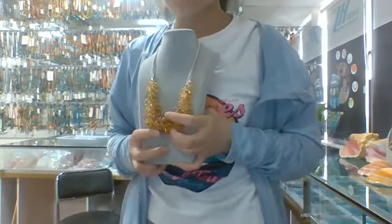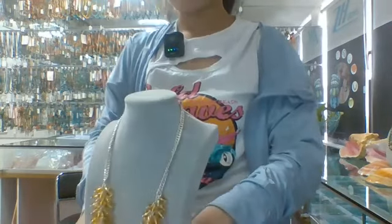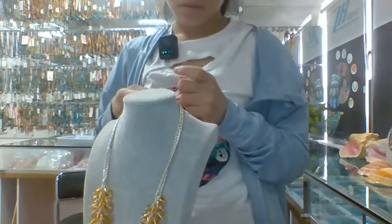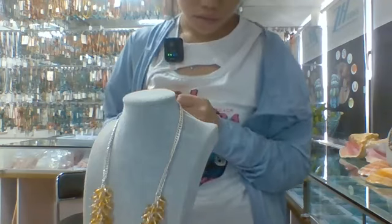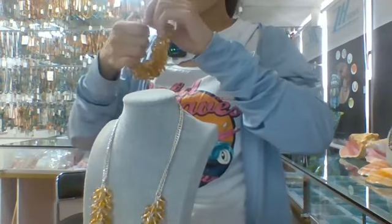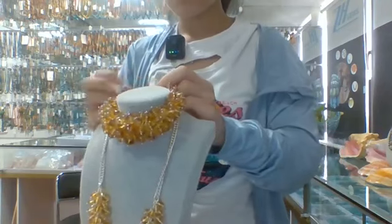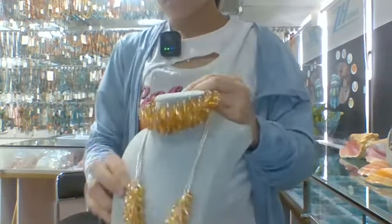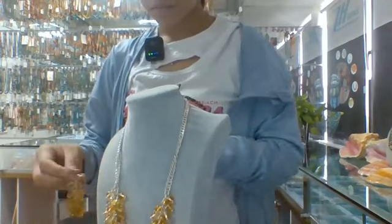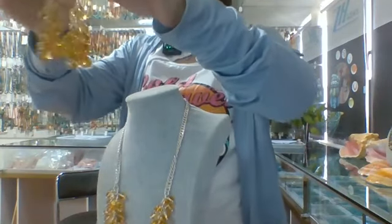Okay, for this brand, you can talk with our customer service agent to get a catalog or information about our product. It also has this bracelet, and also these two, three. It's a very beautiful color.